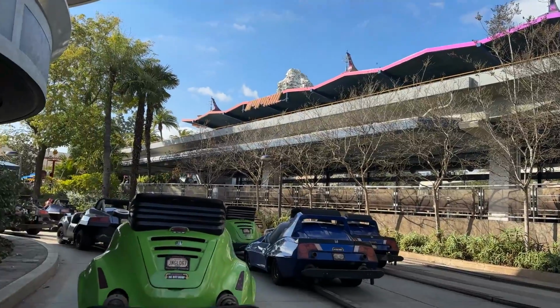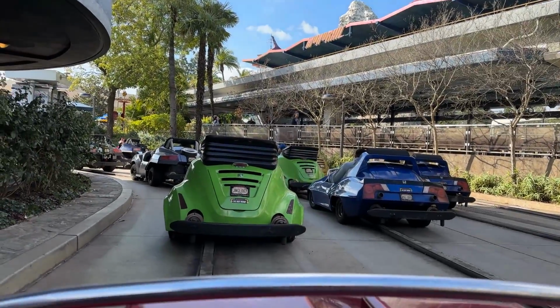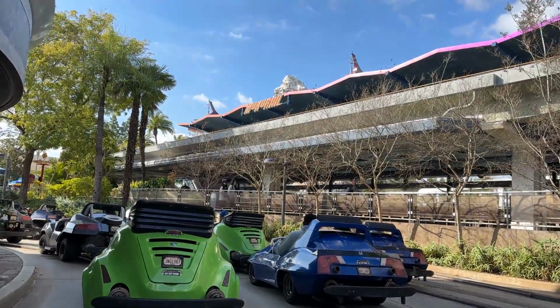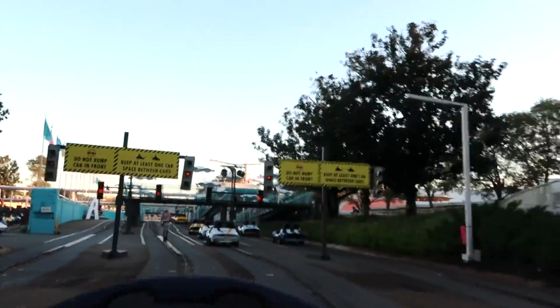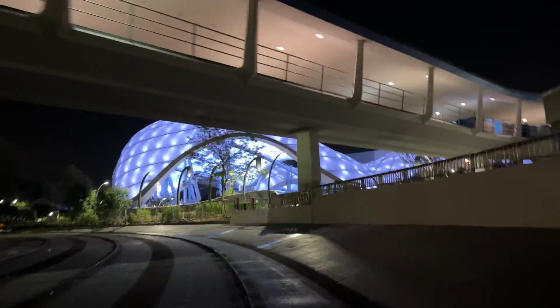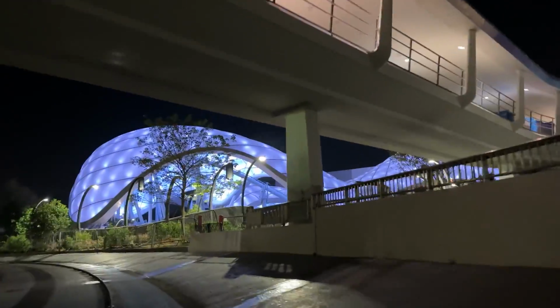Autopia was meant to represent the highways of tomorrow when it first opened, but now it's more of just like a, hey kids, do you want to drive a car and look at a robot? You can with the Autopia. And let me tell you, I love it. I love every second of the Autopia. Tomorrowland Speedway, on the other hand, is themed to a semi-futuristic racetrack and serves as sort of a transition between Tomorrowland and Fantasyland at the Magic Kingdom.